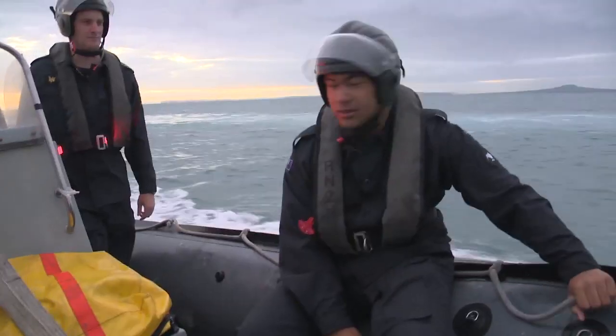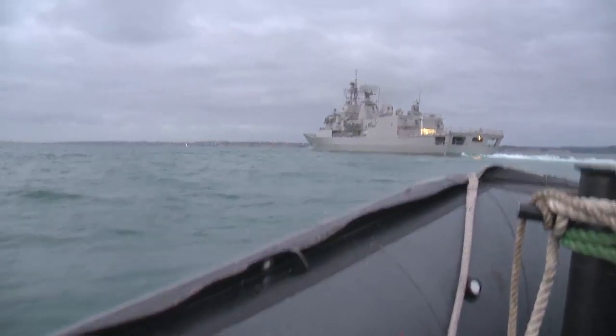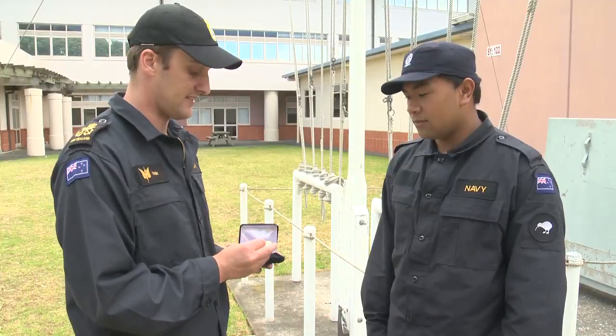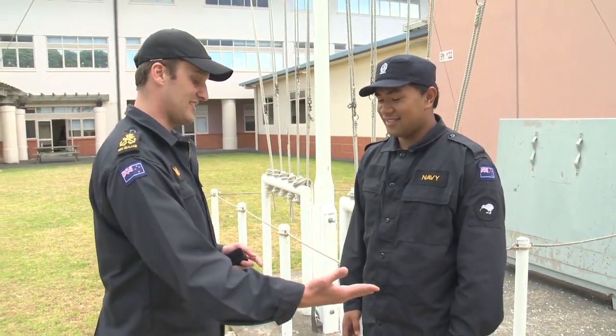It kind of always changes. And you find yourself doing things like this on a day-to-day basis. There's all sorts. Your days don't stay the same too often, it's good. And it's been very good for Wayne. So good, he's presented with a gold coin, a token to remember a couple of days he certainly won't forget.